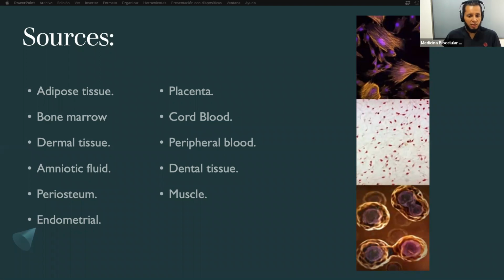It's been a while that people have been studying these ones. Bone marrow, from dermal tissue, also known as induced pluripotent stem cells, in which you collect a graft from the skin, from amniotic fluid, from the periosteum. Endometrial cells are currently being studied from menstrual blood, placenta, cord blood, even from peripheral blood, dental tissue, muscle. As sources, pretty much 70% of our body is very rich in possible stem cell sources.